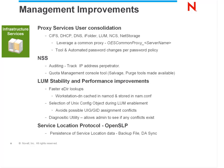With NSS and auditing, we added the ability to track IP addresses. So previously we had the ability to track users that logged in, but in cases where maybe a password was stolen and you needed to know specific IP addresses, we've now added that ability. And then Linux user management, we've added some stability and performance improvements there. You can see that on the slide. I won't go into that in too much detail, but just making that perform better and easier to manage.